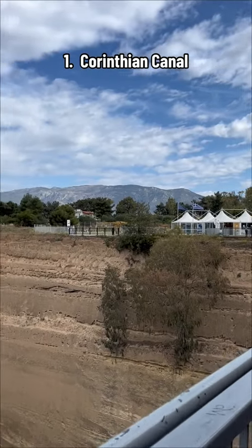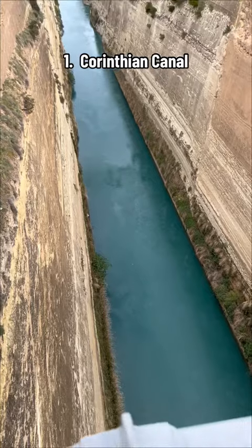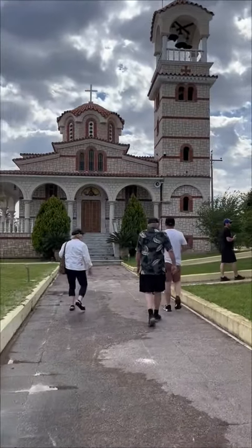It started construction in 1881 and was complete by 1893. Because of rock slides, it has been in and out of use for years. Unfortunately, now it's closed, but it's set to open later on in 2023.